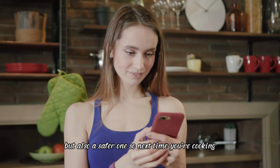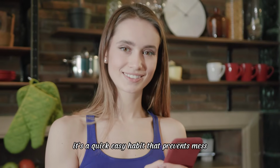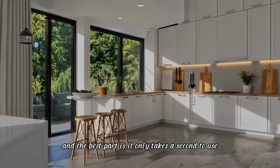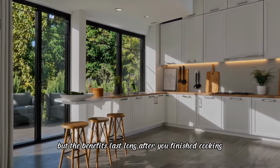So next time you're cooking, make sure to use a splatter screen. It's a quick, easy habit that prevents mess, keeps your kitchen tidy, and even helps with safety. And the best part is it only takes a second to use, but the benefits last long after you've finished cooking.